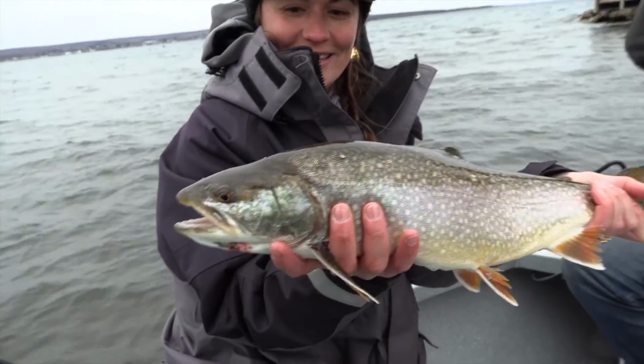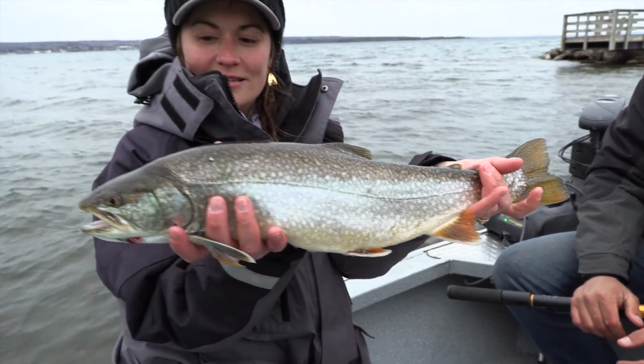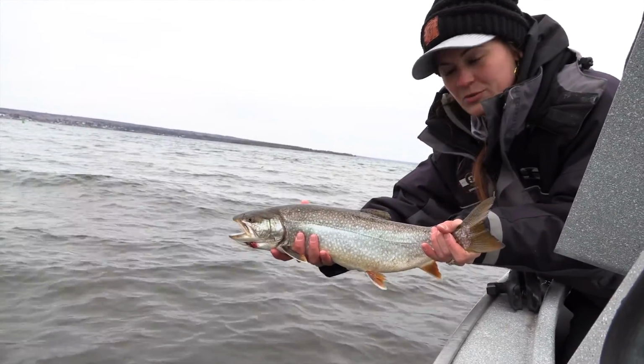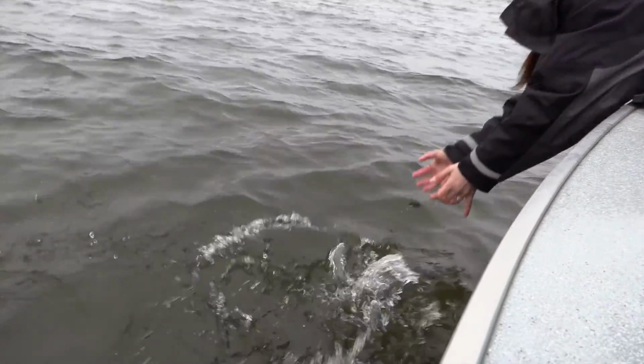Very nice splake there. Yeah, they've been planting these splake in Keweenaw Bay now for several years, and these fish can live 5, maybe even 10 years potentially. Splake is a cross between a brook trout and a lake trout. So brook trout are called speckled trout. So a speckled trout combined with a lake trout would be a splake.